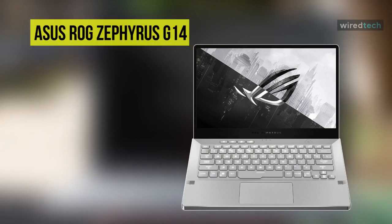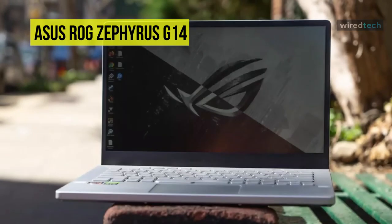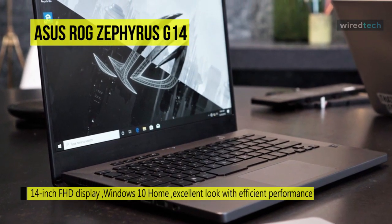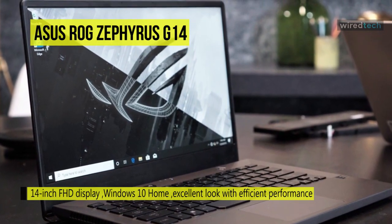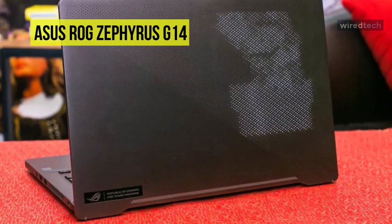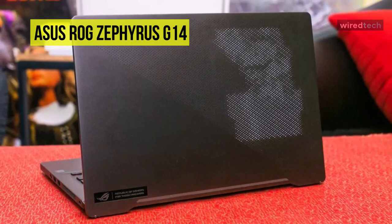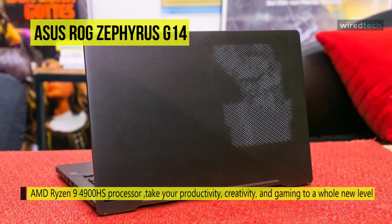Moving on to our next one, it's the Asus ROG Zephyrus G14. The Zephyrus G14 laptop blends functionality with style, packing an excellent look with efficient performance. Its Windows 10 home operating system and powerful processor help you perform your regular activities along with your favorite games. And with a large storage capacity and efficient RAM, you can store a massive amount of essential data in a lag-free operation. The 14-inch FHD display allows you to enjoy watching videos and playing games on an enjoyable, clear screen.